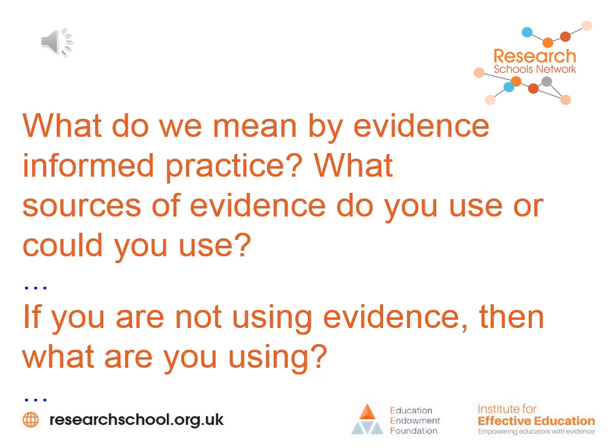Second, there is a statement here: if you're not using evidence, then what are you using? Kevin Collins, the former chief exec of the Education Endowment Foundation, once stated, if you're not using evidence, then you must be using something. Some of you will have heard me talk about that before. So that's an opportunity to reflect before you move on to the next slide, where we'll consider those two things.